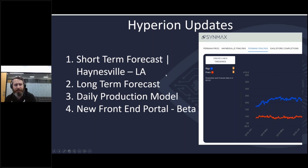Today, we're also releasing our daily production model. I'm sure many of you are familiar with pipe scrape models. This is related to, but not the same as a pipe scrape model. I'll explain what the differences are, but that time series, which will be updated daily, is going out to all customers.